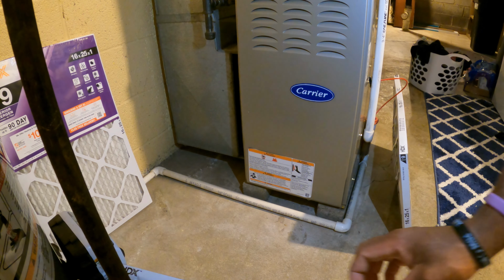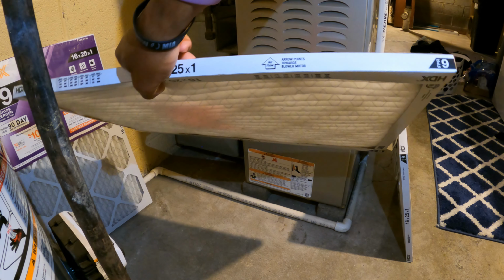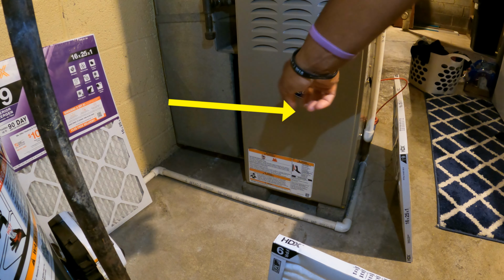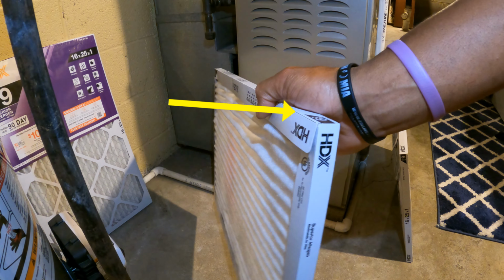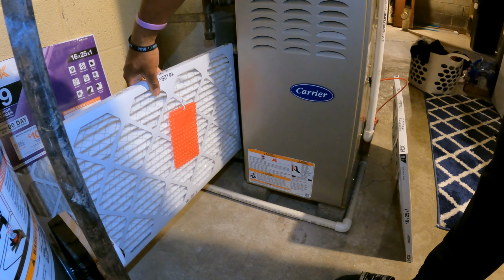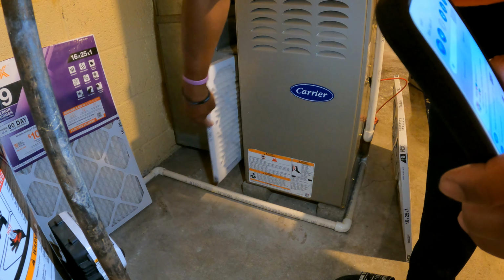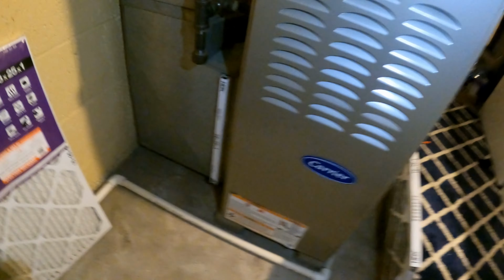Get the old one out of the way. And remember, make sure your airflow arrow is going the correct way. Our airflow is going from left to right, so our arrow is going to be pointing to the right. Let's go ahead and get this installed here. All mine does is slide right in. And just like that, very quick and easy, we changed our furnace filter.